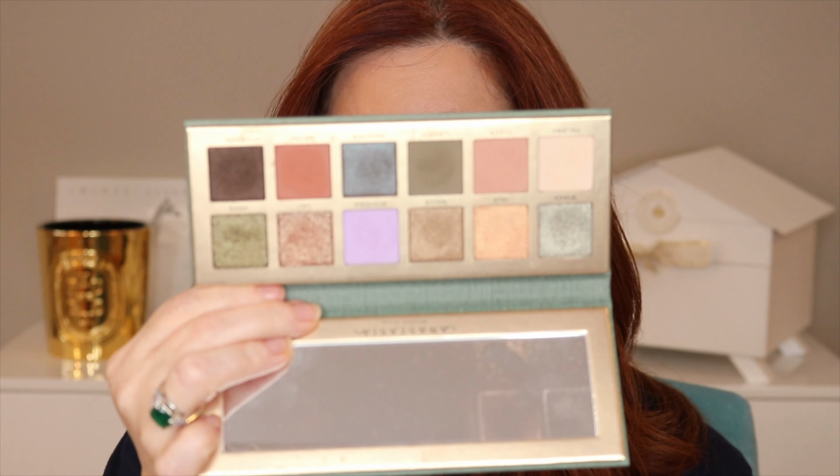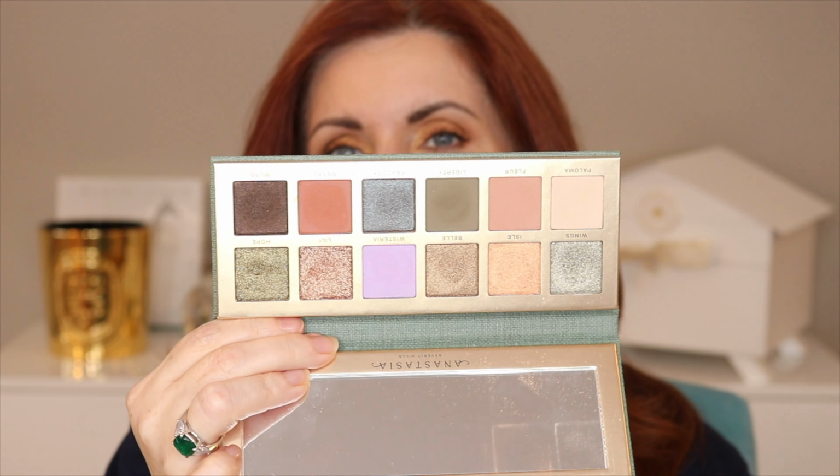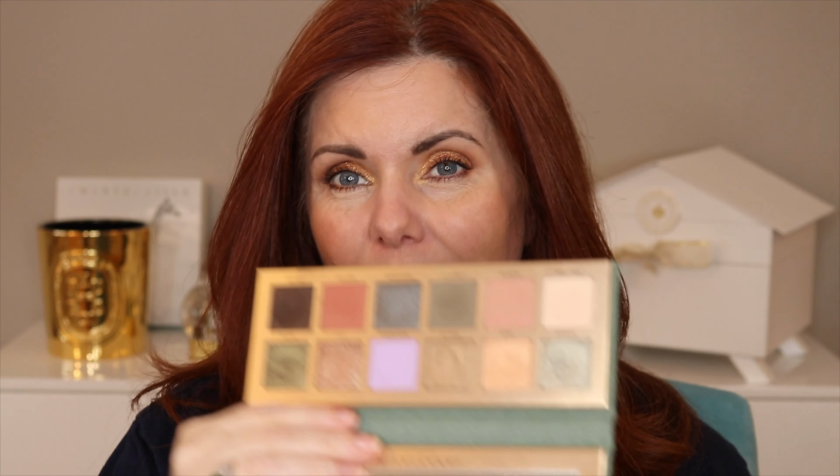So the one I would say that I would travel with as a palette is the Anastasia Nouveau palette. Now I know a lot of people had some issues about this because there's a couple shades in here that said don't use near your eye, which makes no sense to me. I've used them on my eye. I've used them repeatedly. I haven't had any problems. That's not to say that there isn't a reason to be concerned. I'm just saying I have not had a problem with any of those shades, and I love this palette.